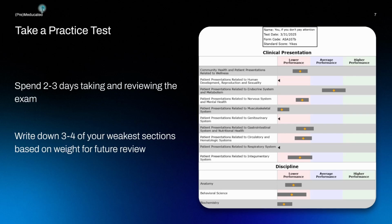After you've taken your test, look at your score report. This is incredibly valuable. We're going to write down 3 to 4 of our weakest sections based on weight, and we'll use this information when we get to our content review phase.